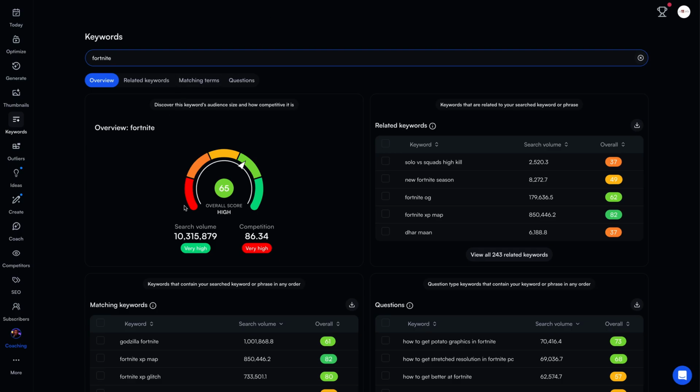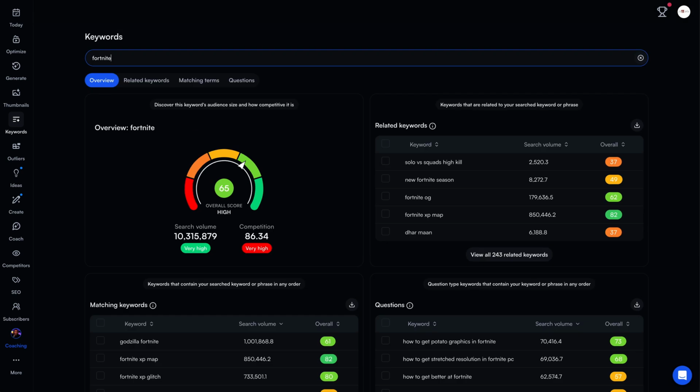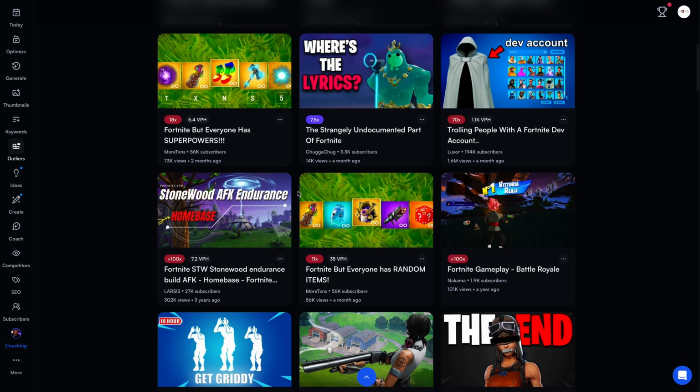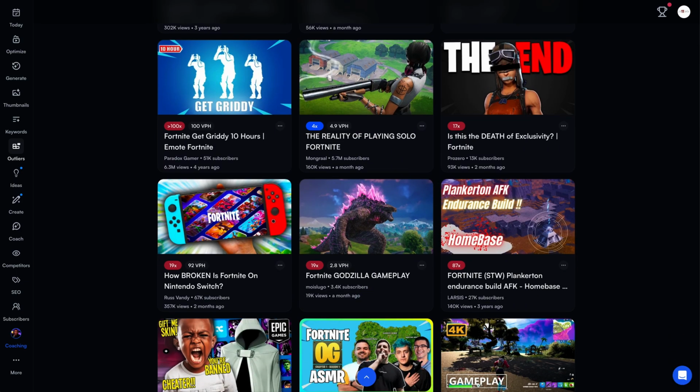vidIQ has a foot in both the keyword and outlier camps. I really like that it gives you information for both options. Even though I consider keywords first when doing research, I always want to figure out how to position the keyword so that it has the best chance of being viewed by the widest audience possible.